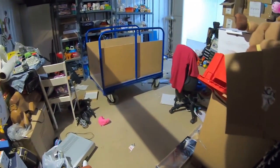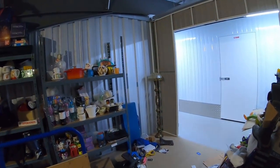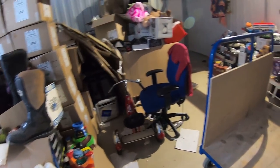So my table's gone. There's actually room to move a flipping trolley in here and all my boxes are gone. I've taken some racking down. Still a lot to do.